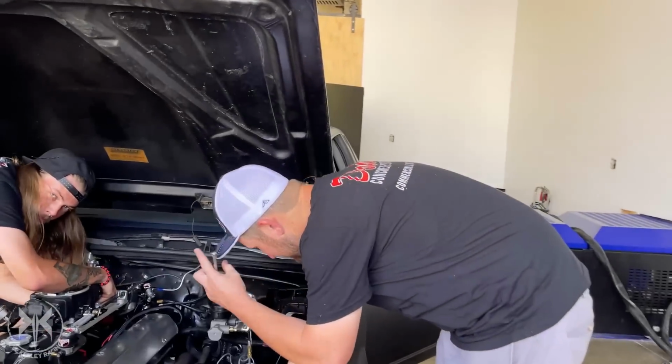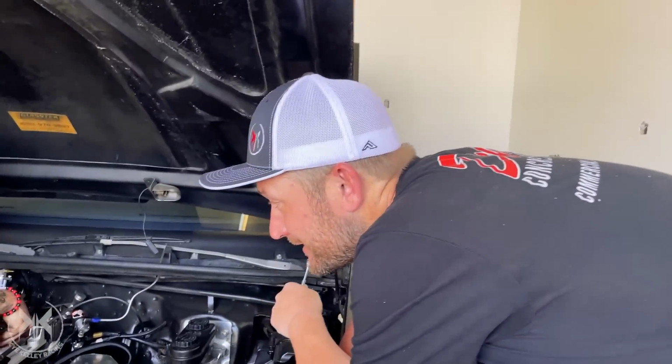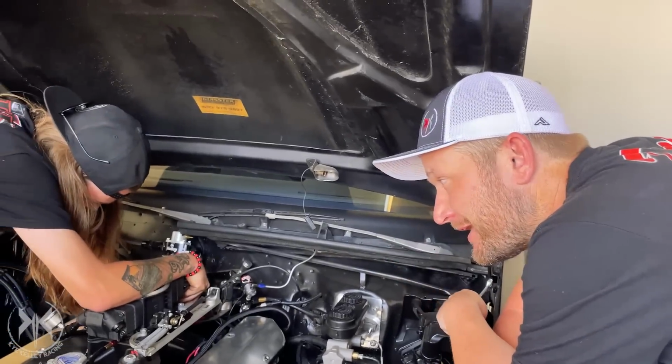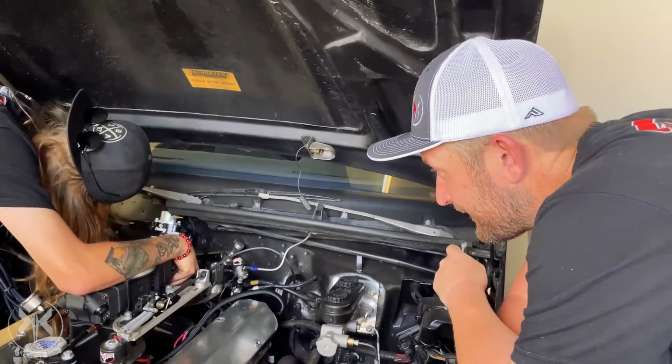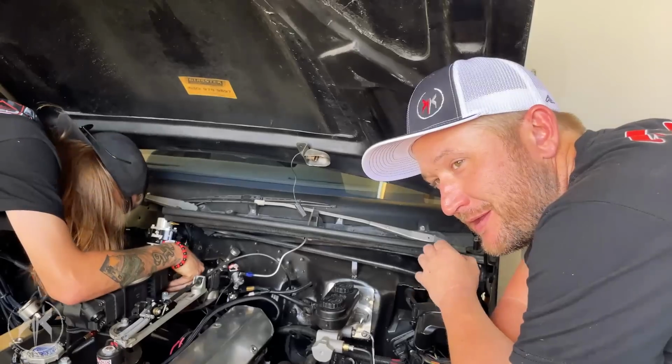What are we doing today, man? Well, sunshine here, it's been trying to get a nitrous line and screw on for about 75 minutes now. Good thing we're not paying this dyno by the hour.